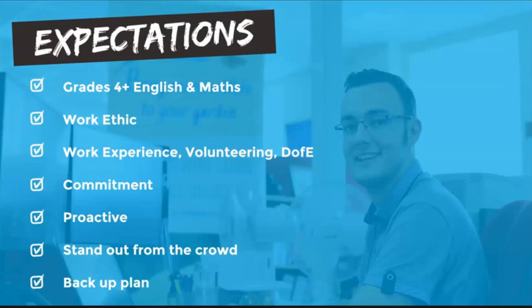So firstly, your maths and English, we always look for 4s in those. So it's your first steps now, looking at doing that, just getting focused, getting started. I'm sure your teachers, friends and family are all telling you that as well, but we're going to reinforce that for an apprenticeship. They're wanting those 4s.